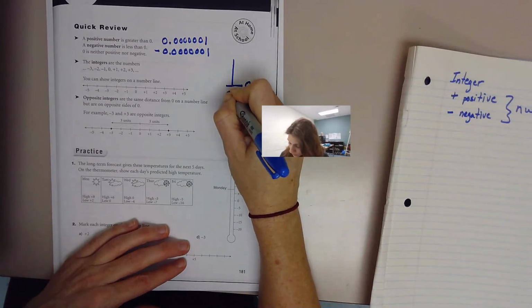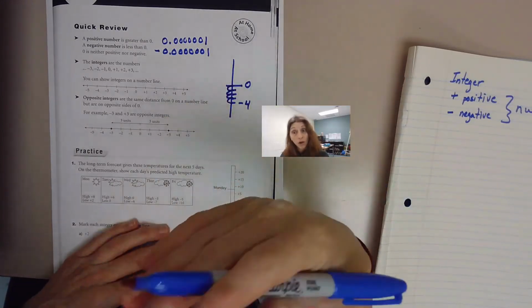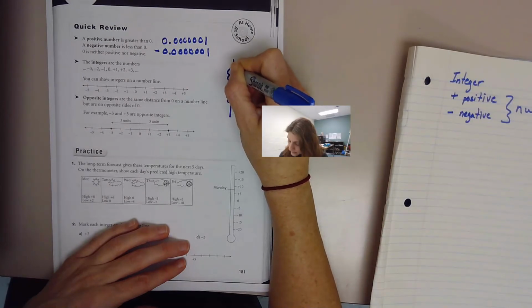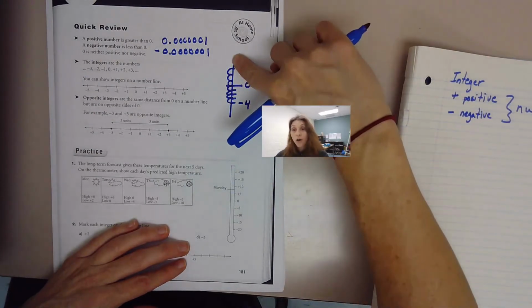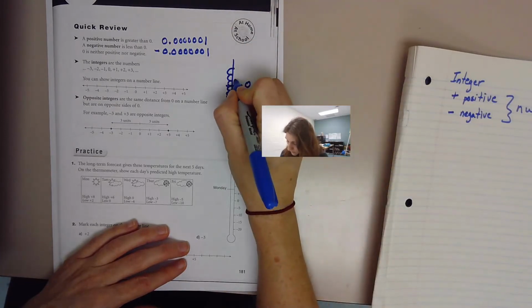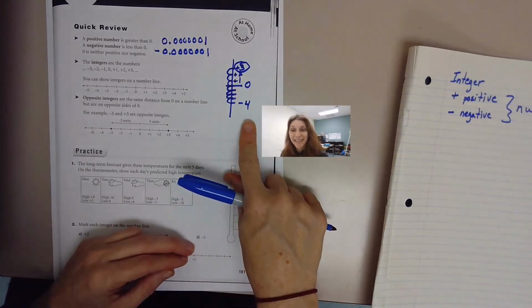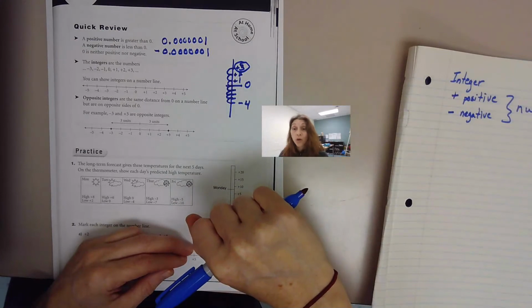1, 2, 3, 4 brings us right to 0. But we also have to go up 3 more because we're increasing by 7. 1, 2, 3, 4, 5, 6, 7. So then we count the jumps that we did on the positive. So we hit 0 and then we hit +1, +2, and +3.